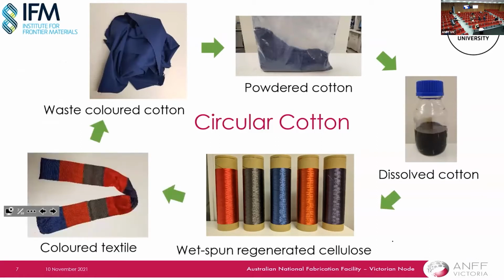And then you can knit a textile demonstrator. So for those of you who are not here, it doesn't have quite the same impact, but we decided to create this textile demonstrator. The advantage is that it's got 100% retention in the dye. We can also take powdered materials, powdered cellulose that is coloured, and add them together to create different colours. So the purple in that scarf is actually composed of red and blue.